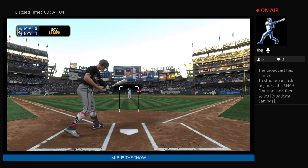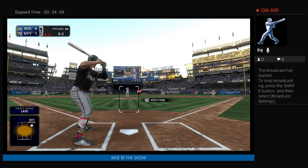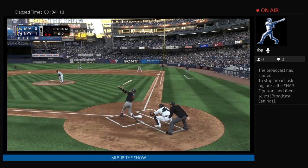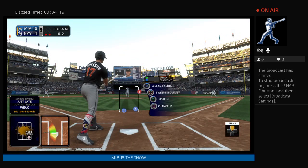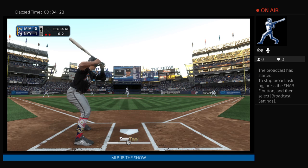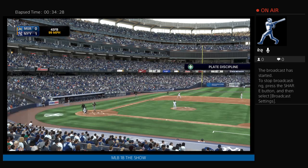Waved at and missed, and he's behind 0-2. Obviously not where he wanted that curveball to end up, but I guess it fooled him enough to get the swing and miss. And here's a ball hit in the air. But this will wind up being a foul ball. Another 0-2 coming. And there's one well above the zone for a ball.